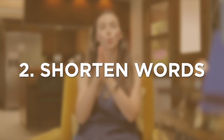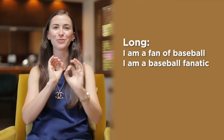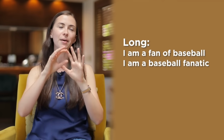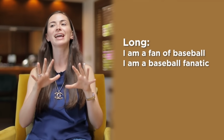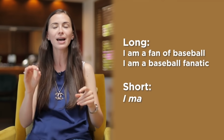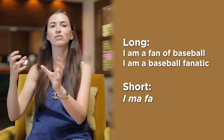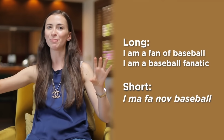The second thing that native speakers do is they shorten words. I am a fan of baseball, or if you want to be super formal, the longer version for fan is fanatic. I am a baseball fanatic. But you would never say that. You would say, I am a fan of baseball. Americans would say, ahmma. Instead of I am, they would say ahmma. Then they would say fan, and they would connect fan with the next phrase, fan of baseball. I'm a fan of baseball.